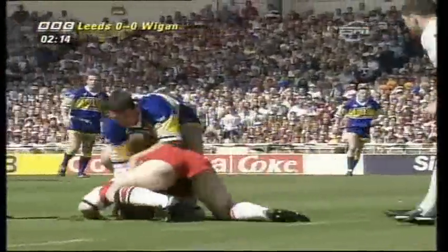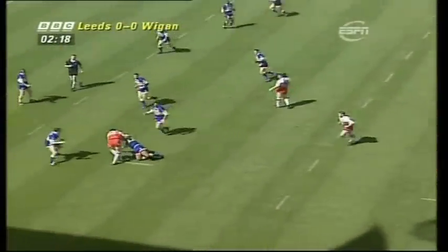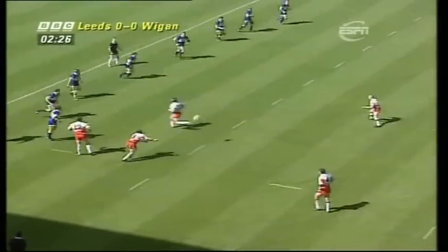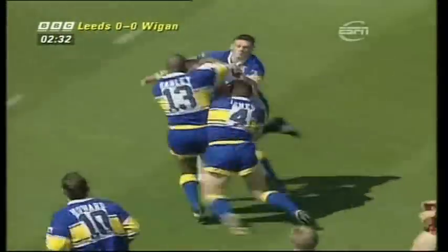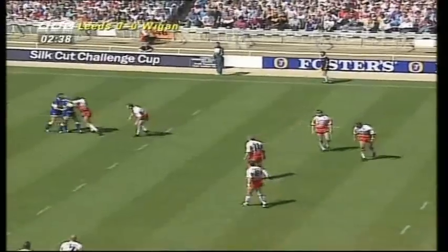That's a conservative estimate. I would think there's about £5 million worth of talent on this field. Two of the most glamorous sides in world rugby. Edwards to Botica. Botica looking for the gap. Well covered by Hanley. Interesting to see Ellery Hanley there coming across behind the line.